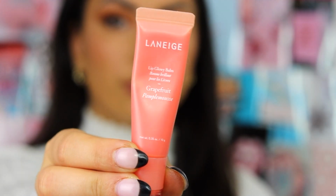To top off lip colors, or even to use on my own, my last lip favorite from Sephora would have to be the Laneige Lip Glowy Balm. It smells so good. I always want to eat it, which is gross, but come on, don't tell me that you don't ever feel that way towards glosses. It is so cute as a lip topper, and then even just on its own if you have really chapped lips.